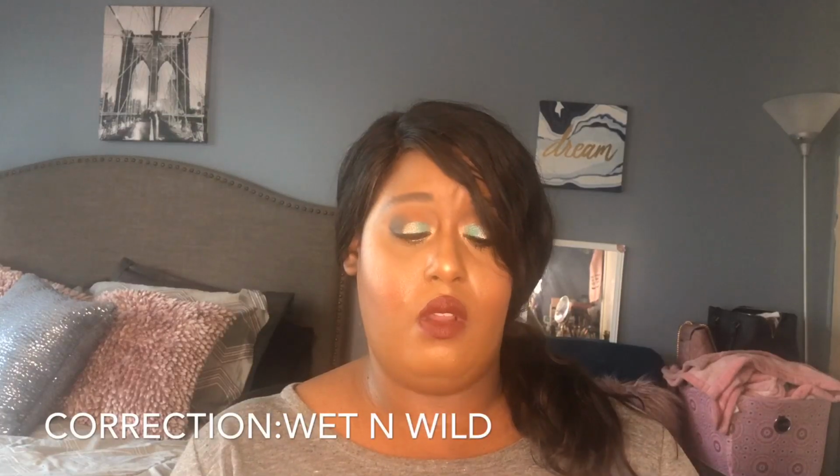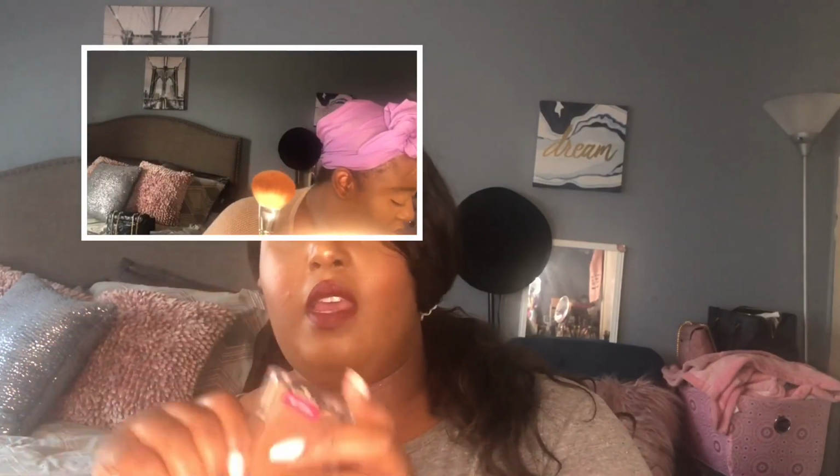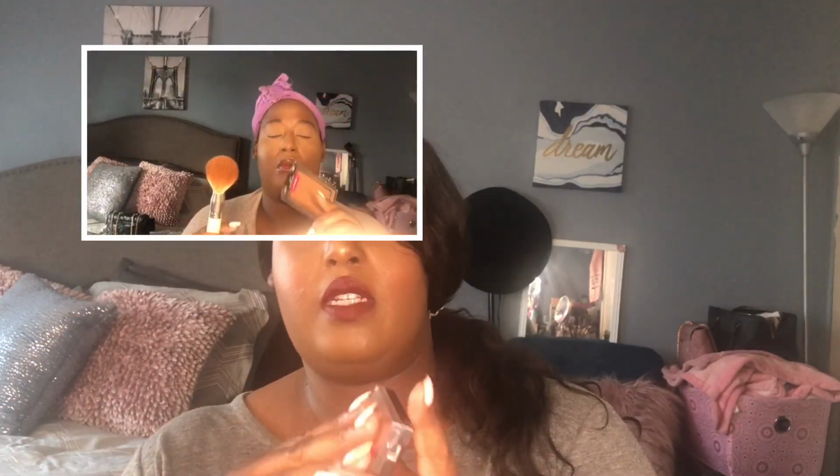For bronzer, for drugstore, I use the CoverGirl Color Icon Bronzer. This is in the shade What Shady Beaches. If you can see that. I don't know if you can or not. Anyways, it's a good bronzer. It turned out to be a matte bronzer.